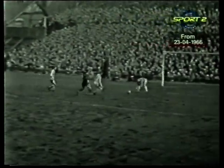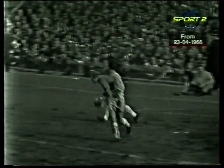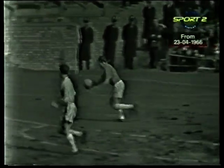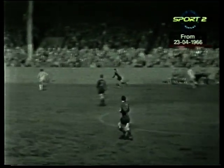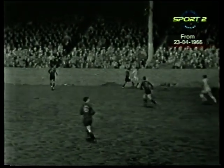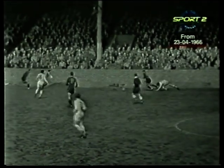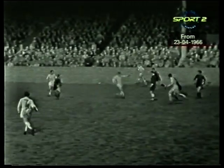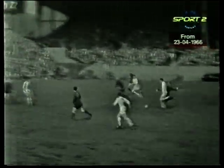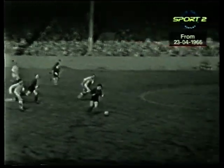Now this is a chance for Sheffield Wednesday to strike quickly while Chelsea are a man short. Playing with 10 men under these conditions is not going to be any picnic at all. Oh, a battle from Venables. This is Eustace. Eustace moving up very well indeed, but it's Boyle getting it clear. Now Tambling breaking for Chelsea. Bridges on the right offside.